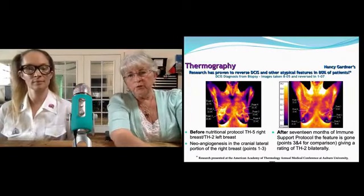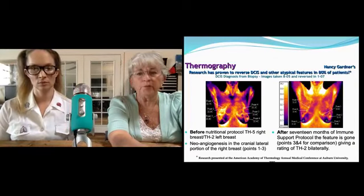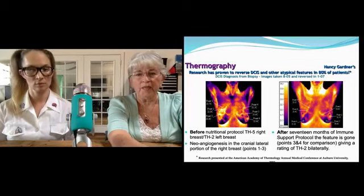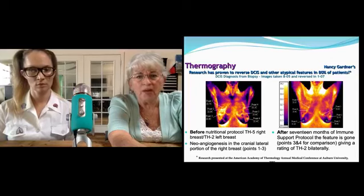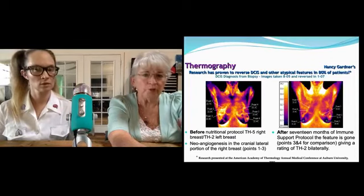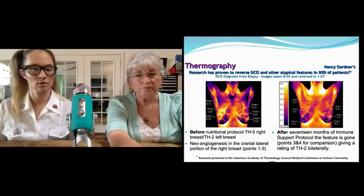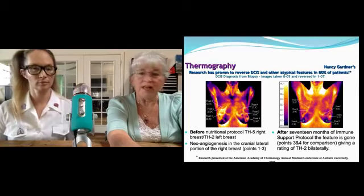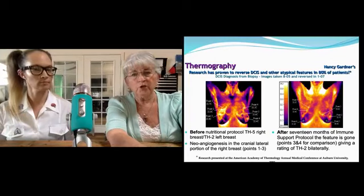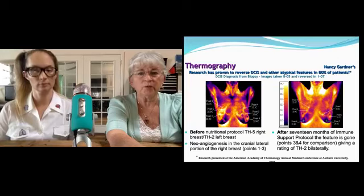This is a woman who had ductal carcinoma in situ. She was biopsied. She went on my protocol. The picture on the left is before she did the protocol. And you can see when I do the reports how I go in and, within a hundredth of a degree, see what temperature her breast that has something suspicious is compared to the breast on the other side, the temperatures and how simple the features are. So you can really see it. The next picture over, the picture on the right, is her after a 17-month program.